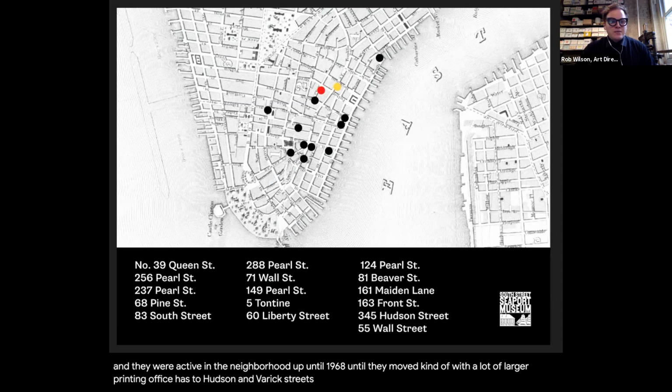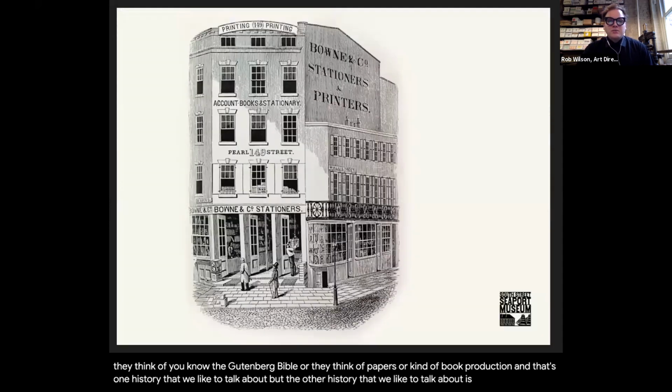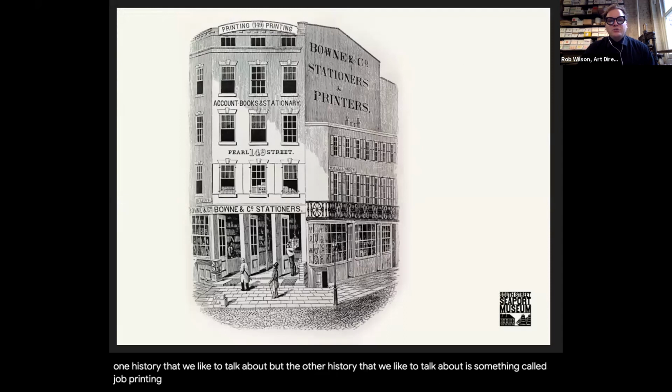And if we think about the history of printing in Lower Manhattan, it's really two parallel stories. When often people think of letterpress printing, they think of the Gutenberg Bible, or they think of newspapers or book production. And that's one history that we like to talk about. But the other history that we like to talk about is something called job printing. Job printing is effectively anything that's not a book or a newspaper. So what kinds of things might that be?